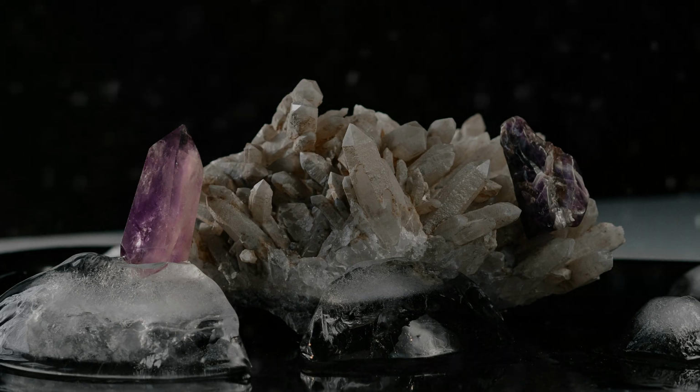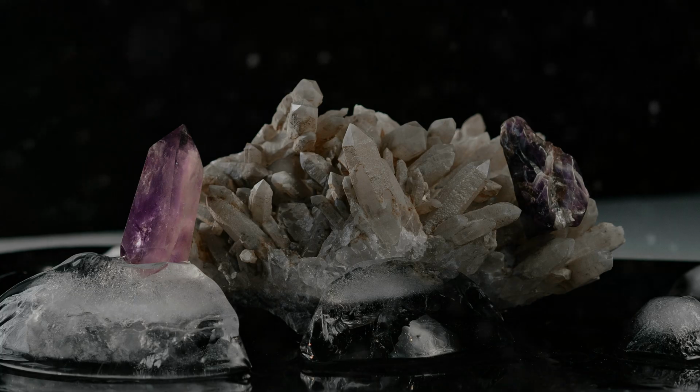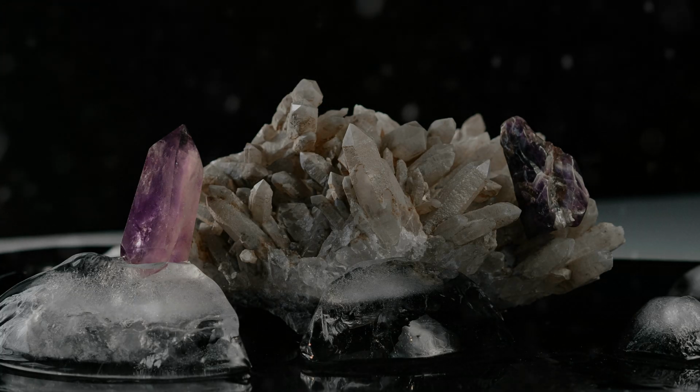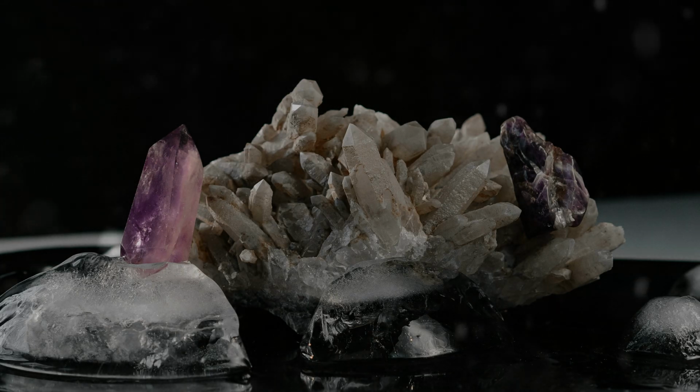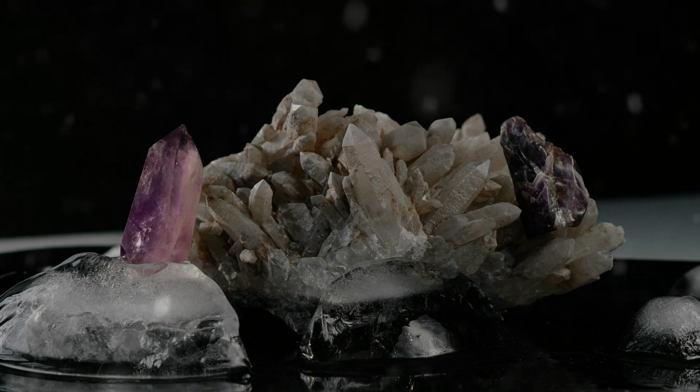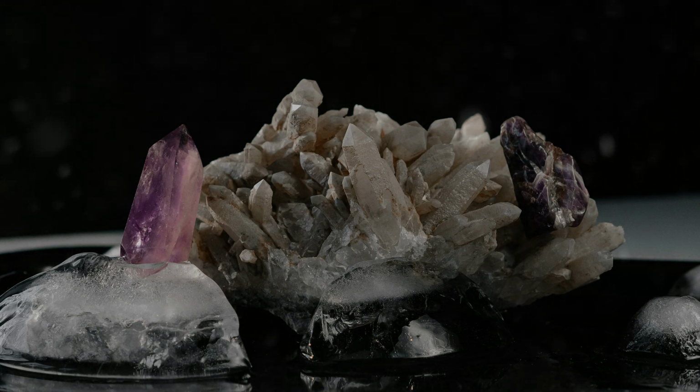The reverse also works. Bend or squeeze quartz, and it produces electricity. This is how some lighters work. A spring-loaded hammer strikes a piezoelectric crystal, generating a spark that ignites the gas.